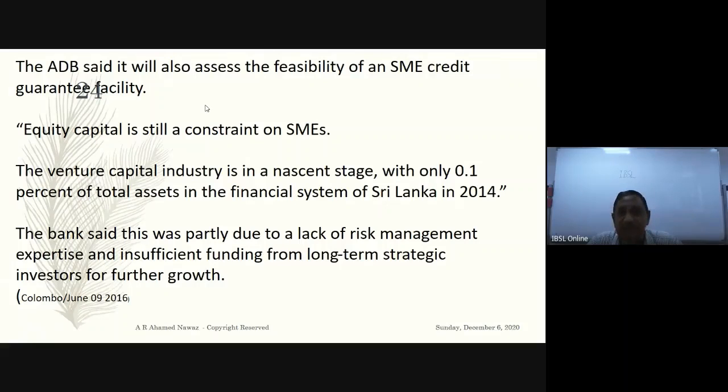Equity capital is still a constraint on SMEs. The venture capital industry is in a nascent stage, with only 0.1% of total assets in the finance system of Sri Lanka in 2014. The bank said it was partly due to lack of risk management expertise and insufficient funding from long-term strategic investors for growth. This was published in the Colombo Tribunal, June 9, 2016. So this is the position.